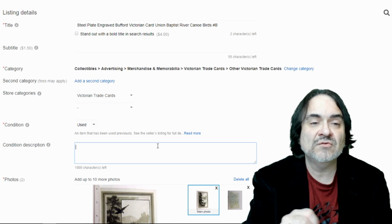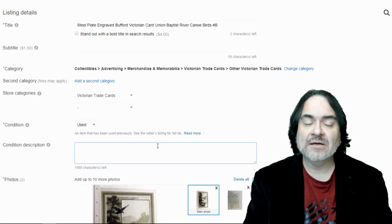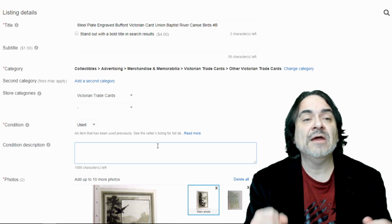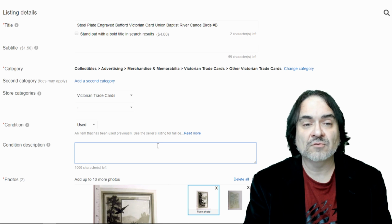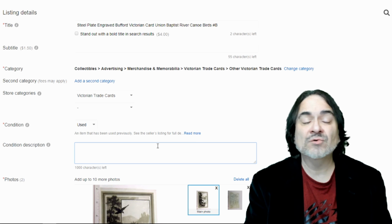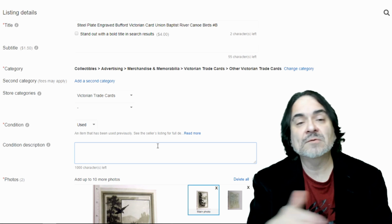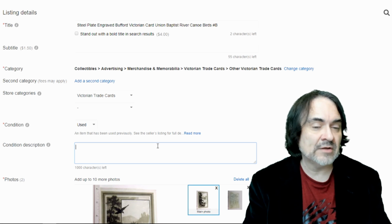Put as much stuff as you can into the condition description of it. That's what I do. Again, there's not much else to say. It's already in the Victorian trade cards, so I don't even need to say it's a Victorian trade card. Sometimes it's in the title, sometimes it's not. It doesn't matter. If you're in the Victorian trade card section, you don't even need it in the title at all. I try to fill up space on some items and run them across to fill up that entire character side. It depends on what I'm selling, though.